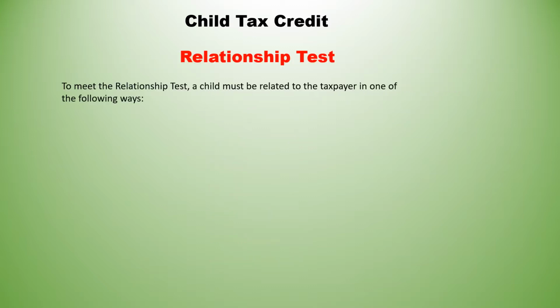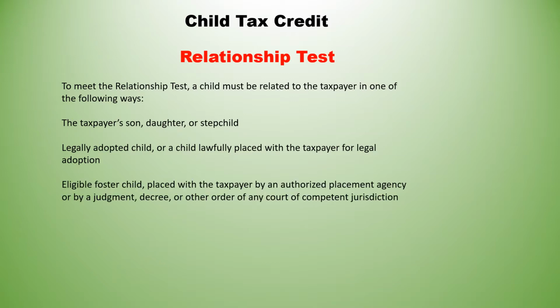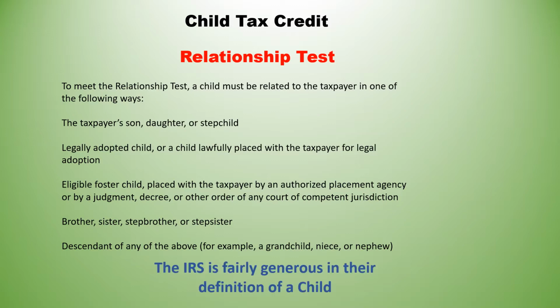The relationship test. To meet the relationship test, a child must be related to the taxpayer in one of the following ways: the taxpayer's son, daughter, or stepchild, legally adopted child, or a child lawfully placed with a taxpayer for legal adoption, eligible foster child placed with a taxpayer by an authorized placement agency or by a judgment, decree, or other order of any court of competent jurisdiction, brother, sister, stepbrother, or stepsister, or a descendant of any of the above, for example, a grandchild, niece, or nephew.